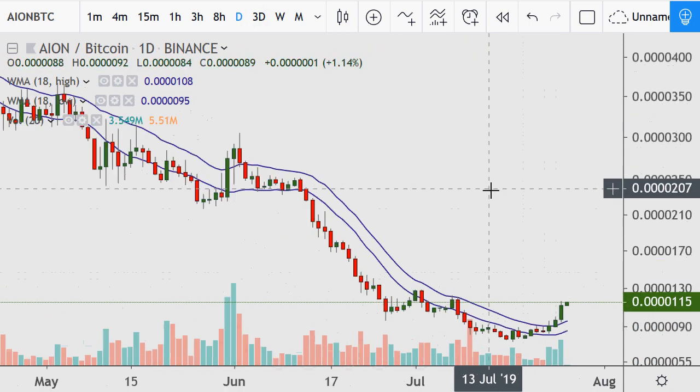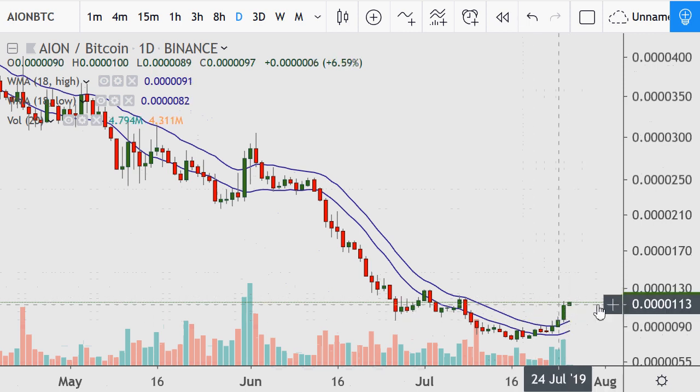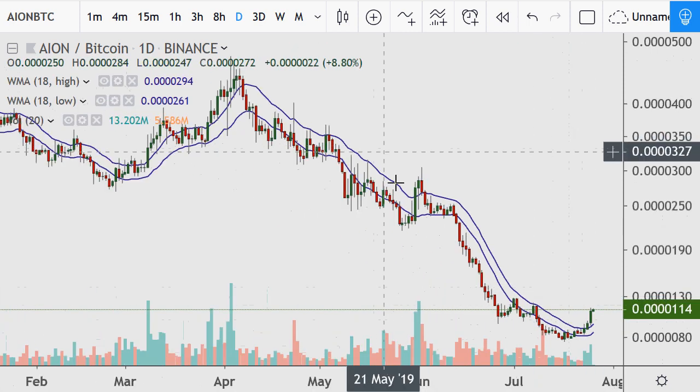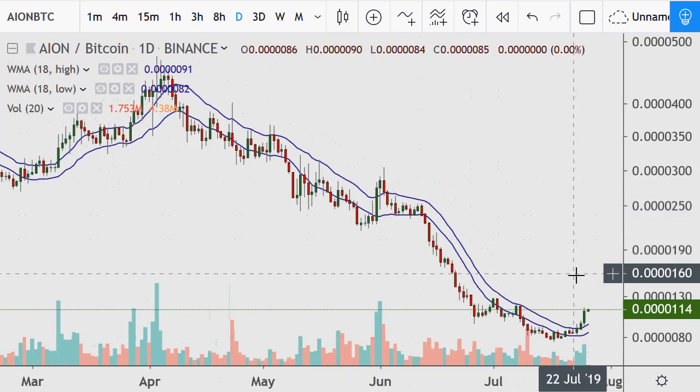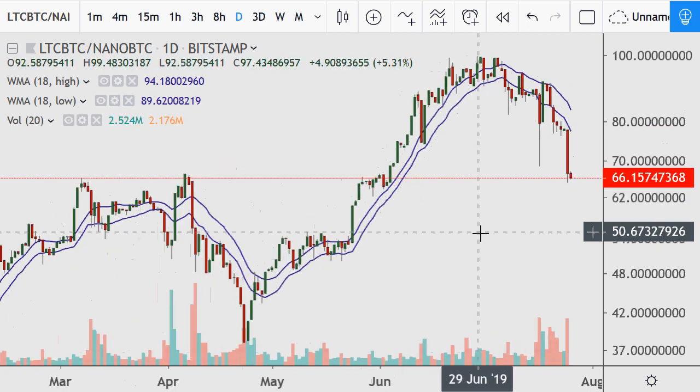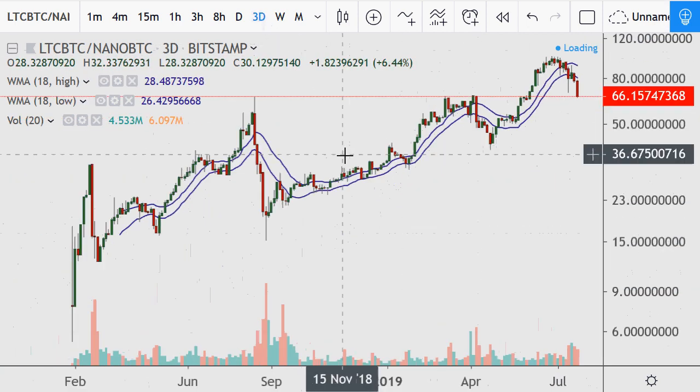For me to want to be bullish on this, I need to see it hold and stay within this. There's too many failed breakouts that can happen on here. No way, no how on this yet. And right now with Nano, I'm going to put the 3 day on. We'll go back to the daily.